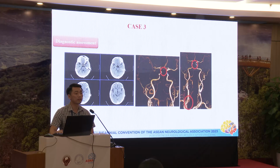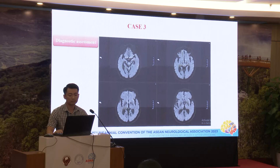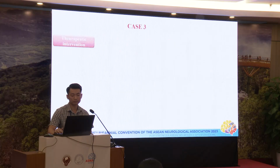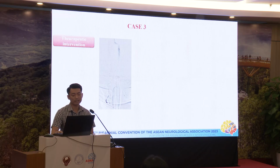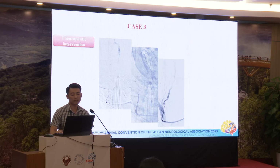So after excluding all the possible causes of unconsciousness, we suspected top of basilar syndrome, and we indicated emergency brain MRI. You can see the diffusion weighted imaging MRI shows infarction of the midbrain and internal part of bilateral thalamus. So the patient was indicated for emergency intervention. We access and select the right vertebral artery, and the origin of the right vertebral artery has severe stenosis, so we perform angioplasty. This is the image after angioplasty.